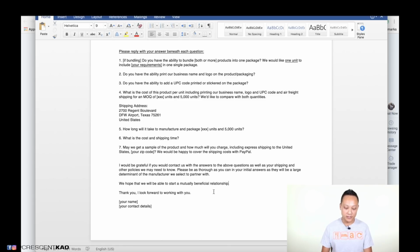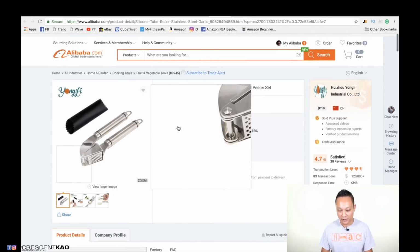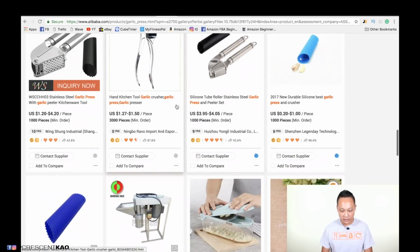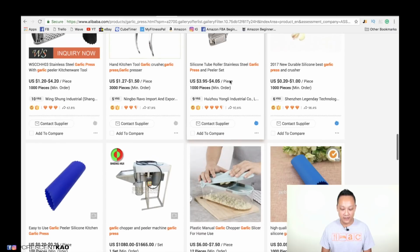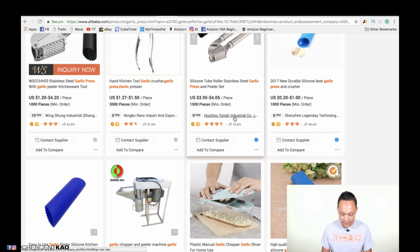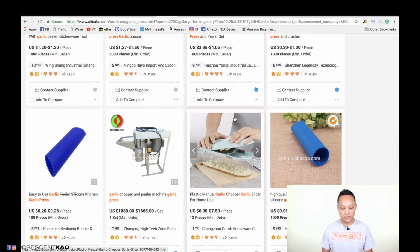Okay, but what I was going to bring up is make sure that you don't send duplicate emails to the same company. That's the first sign of being an amateur. Okay, so for example, right here it shows you that this is the company, Henzhou Yongli. If we go back to the search page here, make sure when you're looking through here that you don't send another email to the same person, right? So just take note that this is the company, right? Make a spreadsheet or something and document it so you don't send duplicates.